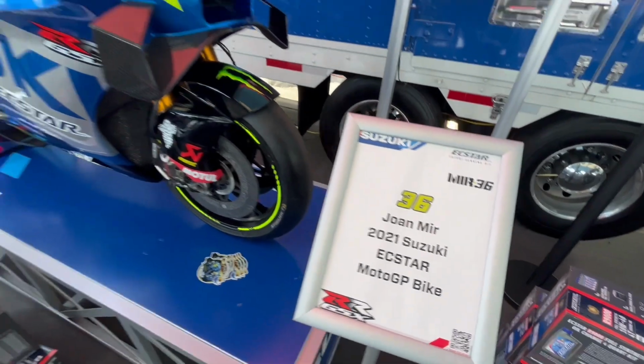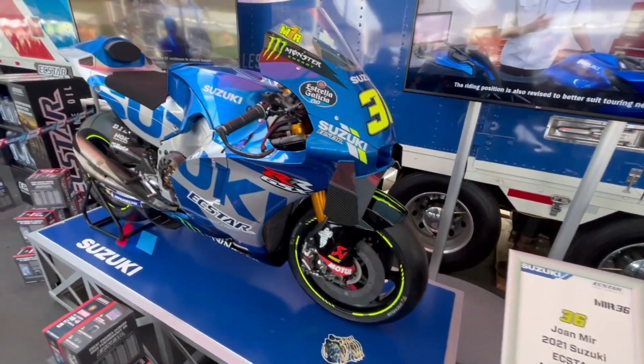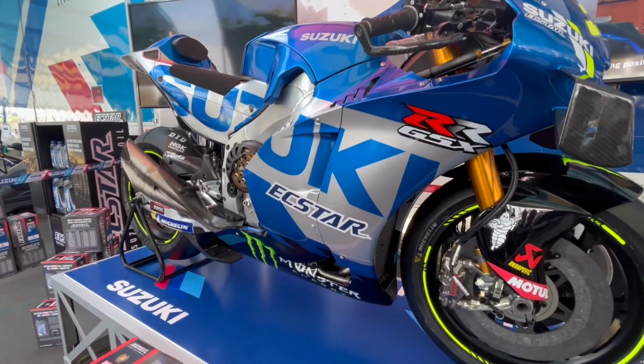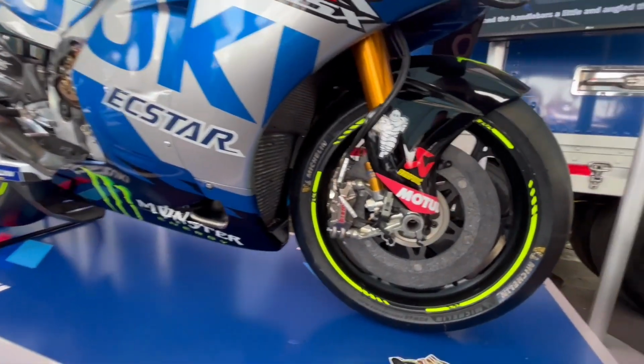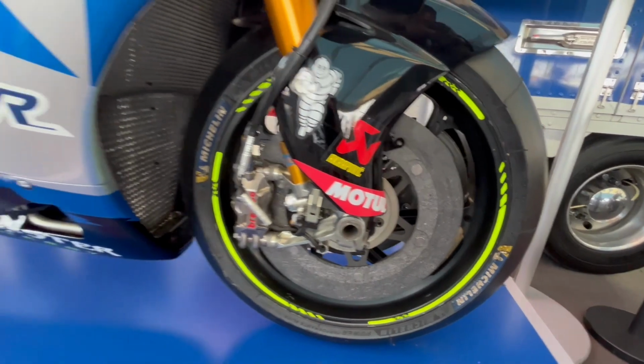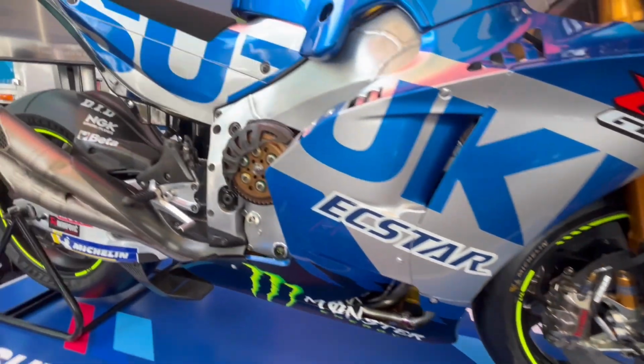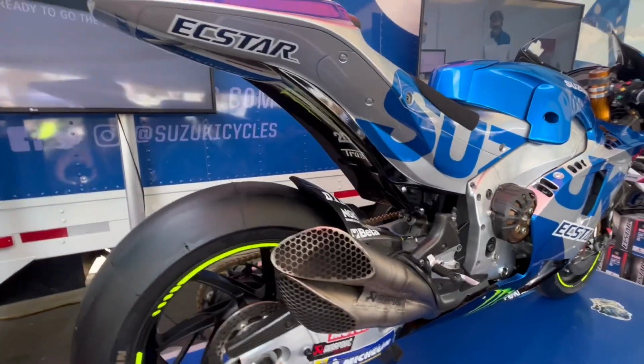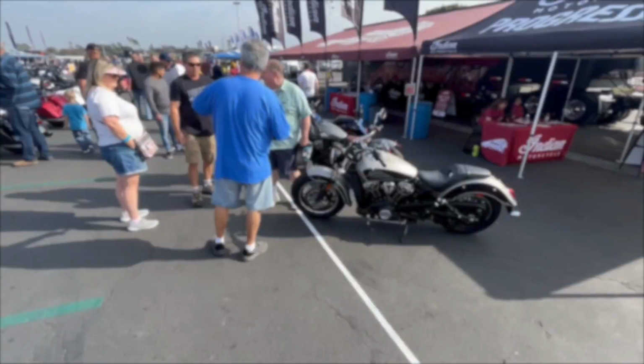All right, at the Suzuki booth, had to take a stop at the MotoGP bike. This thing is literally just a work of art. Check out these carbon brake discs. Just so amazing. The brakes themselves too, the whole bodywork, the clutch right here, and then even this full custom exhaust, man, just so cool to get a look up front and in person.